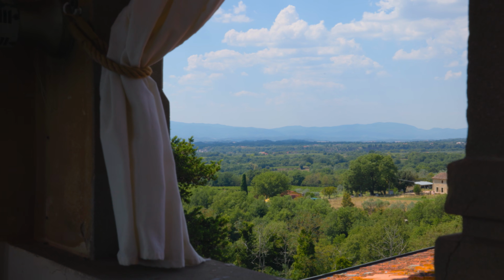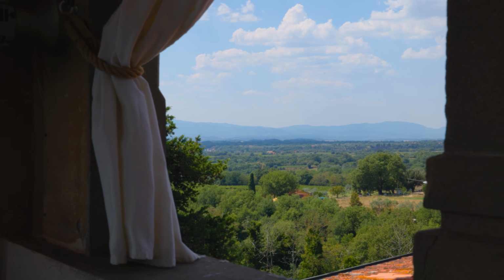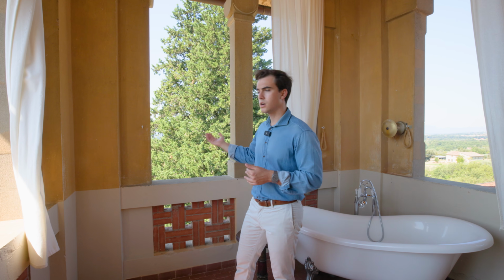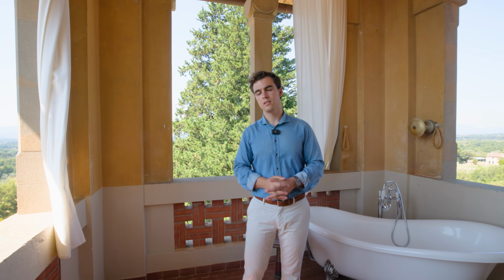The location is ideal. We are in between Florence and Arezzo, some of the most beautiful cities of Tuscany. We are close to the highway, but at the same time we are immersed in the countryside. Florence Airport is also really close, making it an even further comfort.